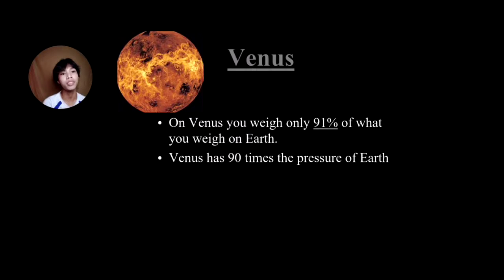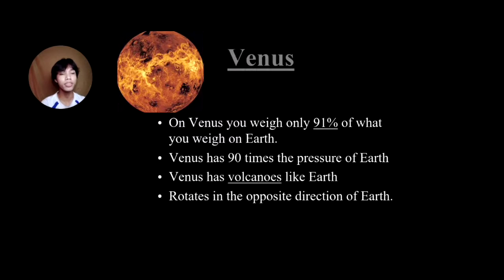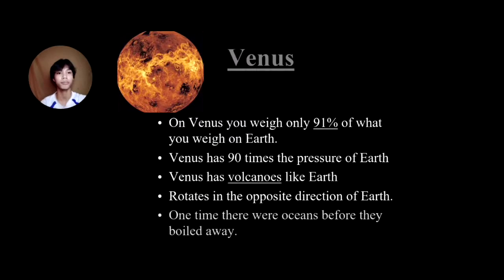Venus has 90 times the pressure of Earth. Venus has volcanoes like Earth and rotates in the opposite direction of Earth. At one time, there were oceans there, but they boiled away. Even though Mercury is closer to the sun, Venus has the hottest surface of any planet in our solar system. That's so insane. Did you know Mercury is nearest to the sun, but Venus is the hottest planet?